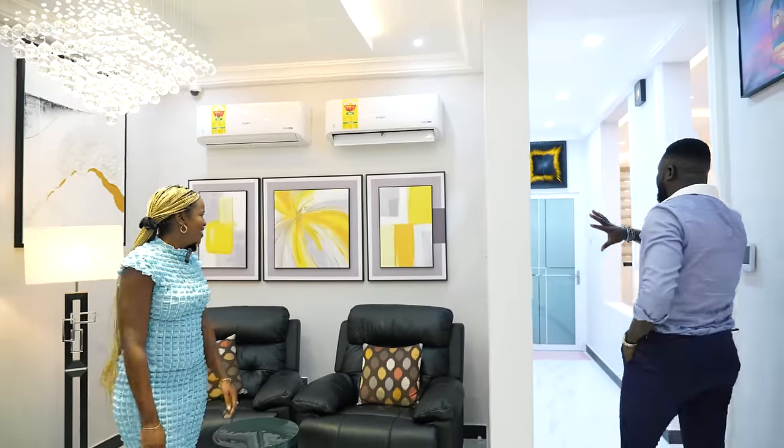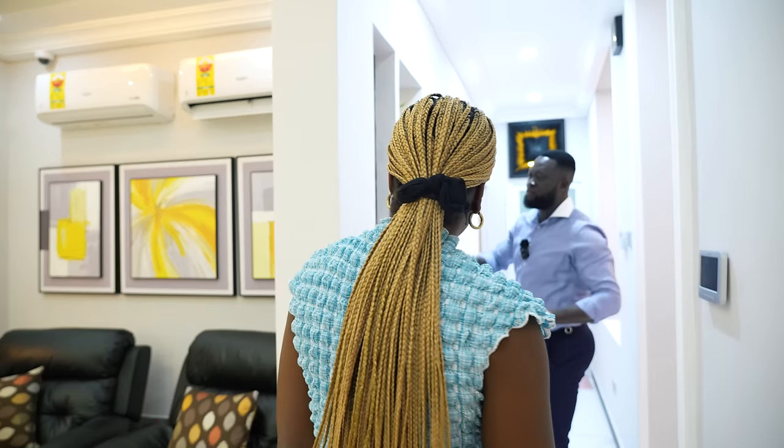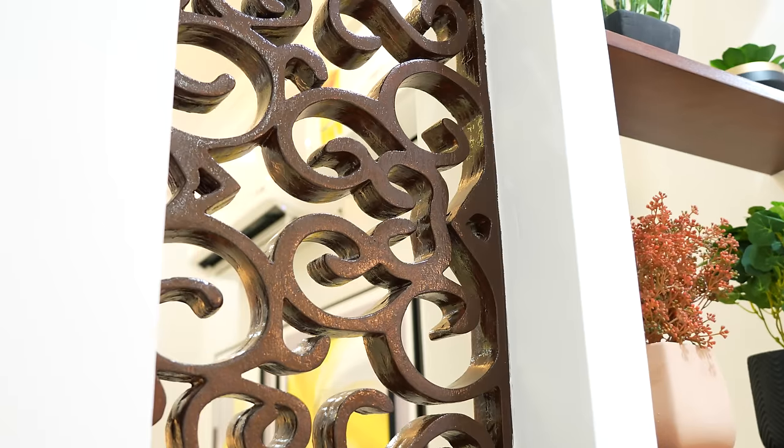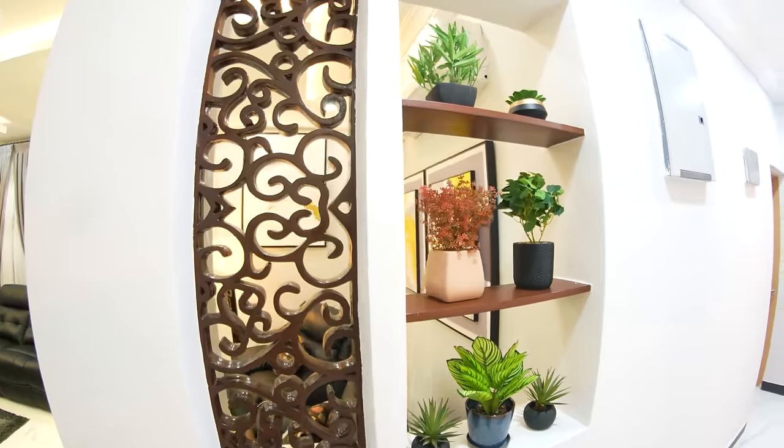So we have this distinctive feature here. If you walk in here, we did this with wood, just to create some natural feel. We have the plant in here.